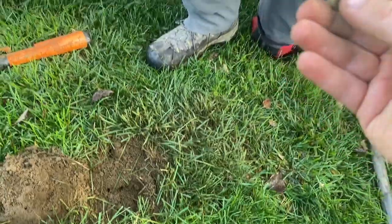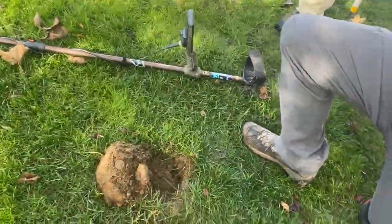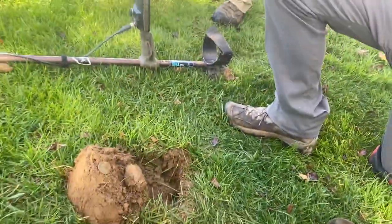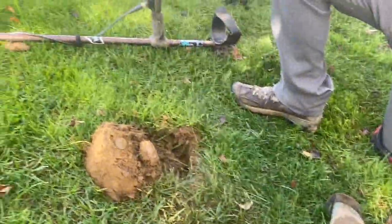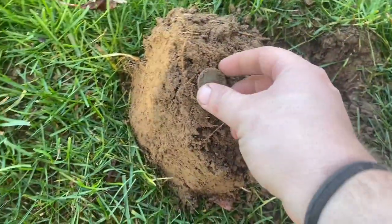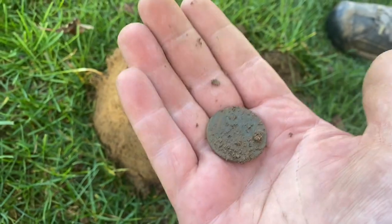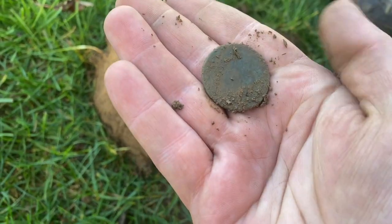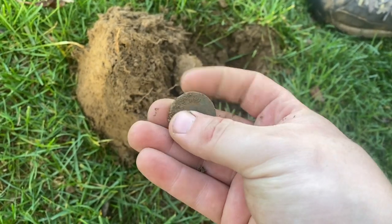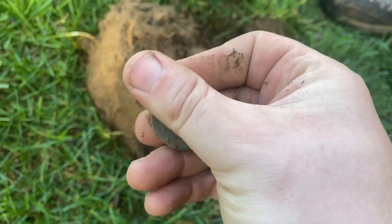All right, man. Let's get some more. Absolutely. All right, Shane. Right in the middle of all these Indians that he's been finding. He found like 3 more. Boom, popped a copper. Oh, my, yes. I'm just going to wipe it a little bit on this side. Let's see if we can just get any quick ID on it. Some details would be awesome.